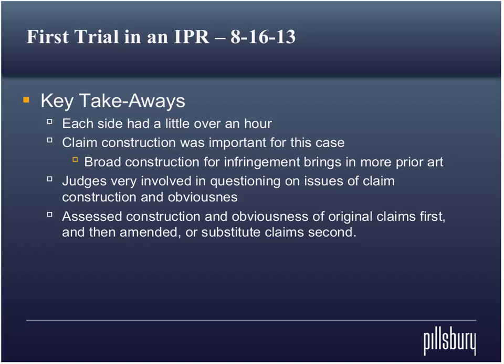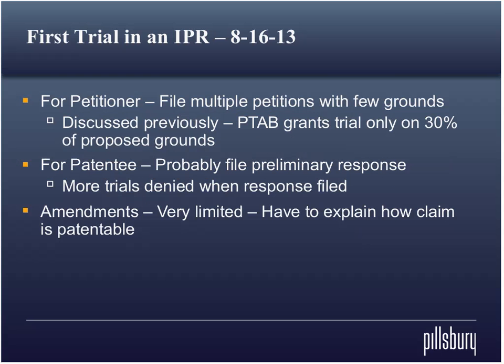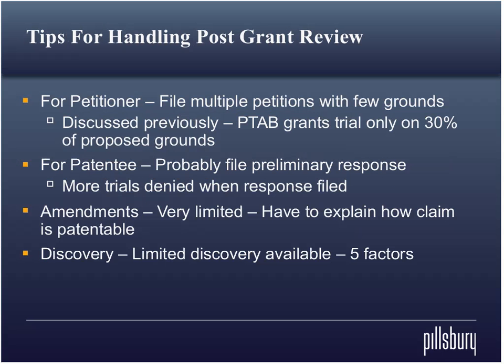These are patentable, but if not, then this set of claims really is patentable. So it's kind of like two separate arguments, and that's how they set up the oral hearing. So let's go into the tips for handling these post-grant reviews.